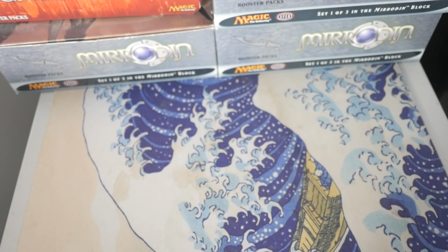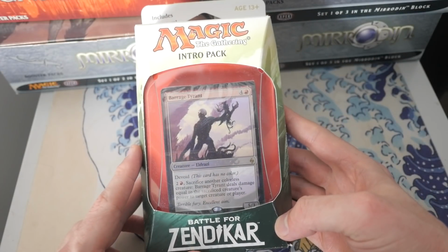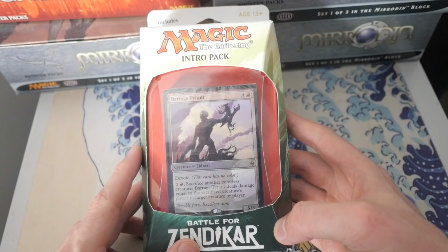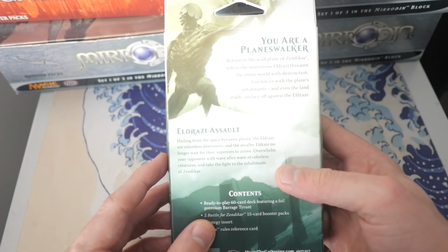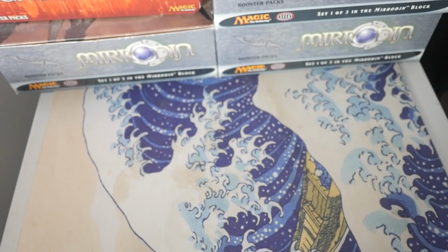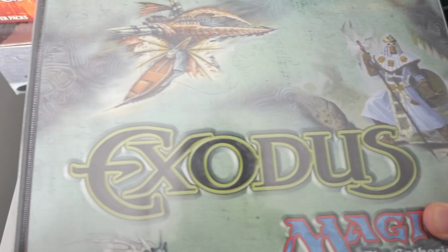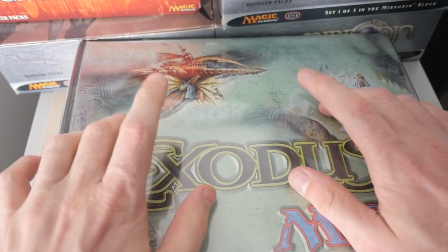And then randomly, just an intro pack of Battle for Zendikar. We got the Barrage Tyrant one here. It does include 2 booster packs. Remember, there were lottery cards, the expeditions, in that set. And the creme de la creme, one that I really wanted, this Exodus binder right here, which we're going to go through.